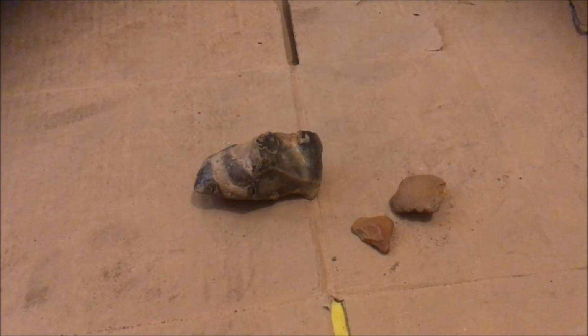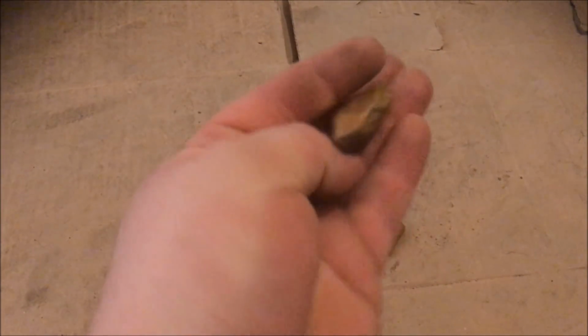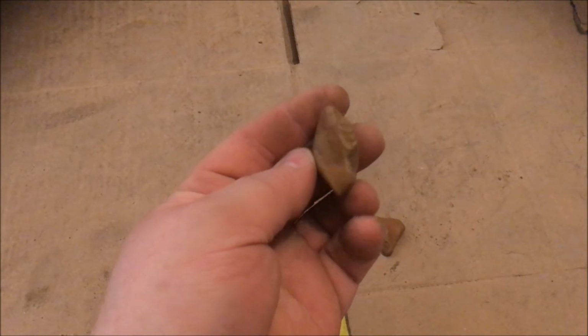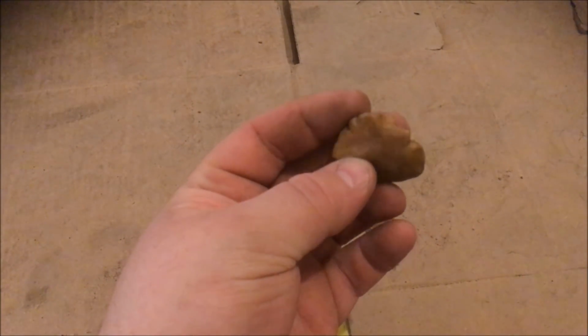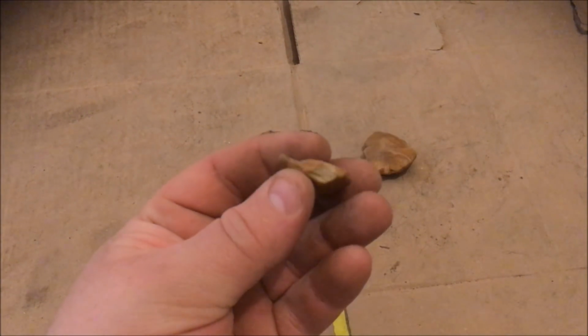So here we are, we're going to show you some of the quick flint finds that I've had this year. It's a couple of bits of flint I got. These are what they call toffee flint, which is native to Scotland. This one's been worked at some point but broken. I've no idea what it is. This bit I found up in Bruce's land, and this bit I found in Cardross.